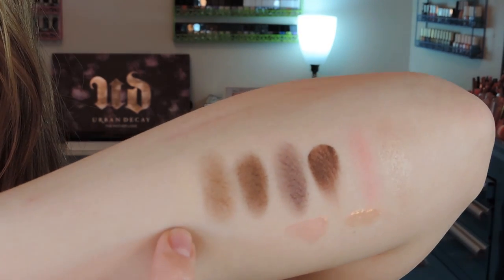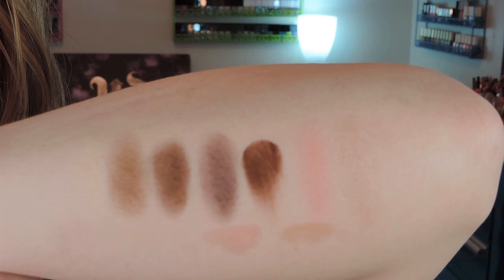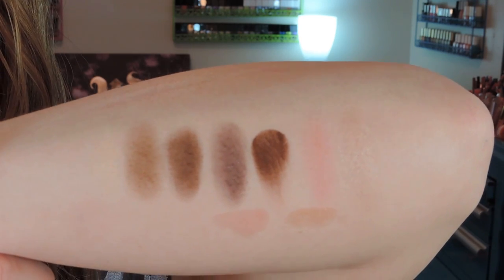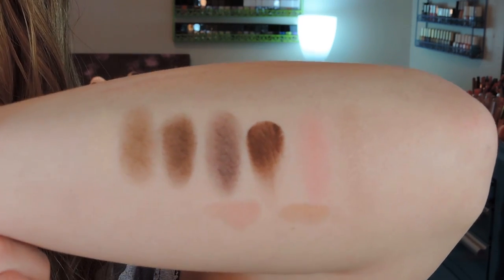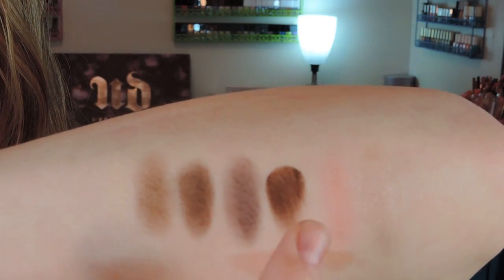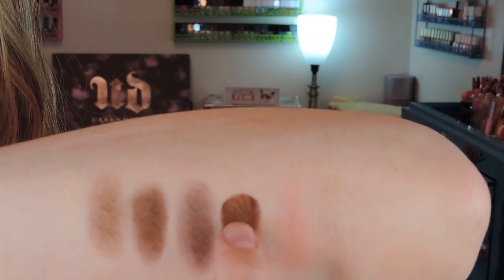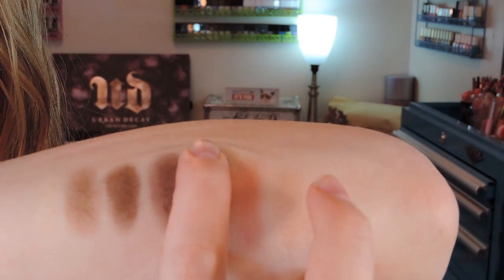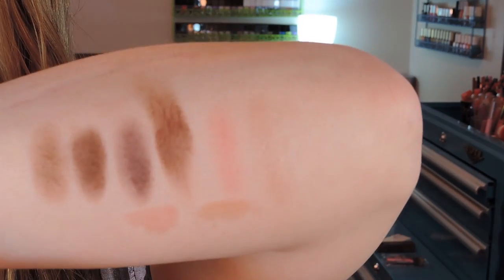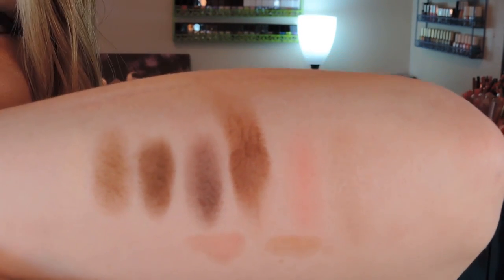This is the really light champagne shade, which you're going to have a hard time seeing against my pale skin, but I really love the powder products. The cream products, not so much, and not so much the packaging either. So there's that liner. It's been on there for a couple minutes actually already, because I pre-swatched it. But I'll show you guys how this is. For an eyeliner, you definitely don't want that.